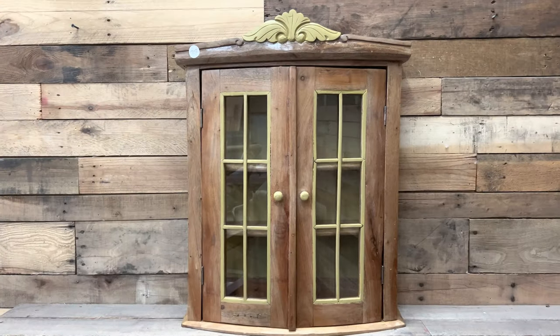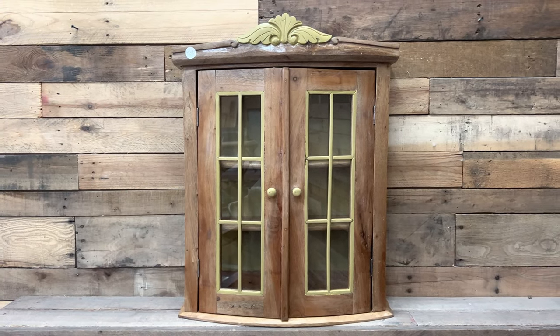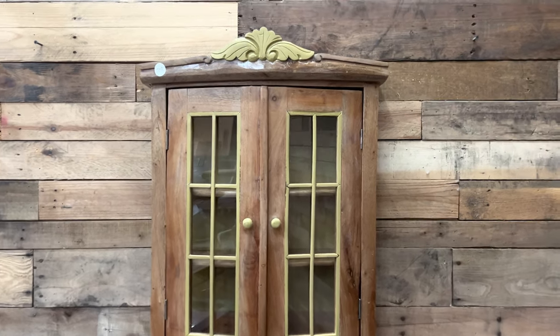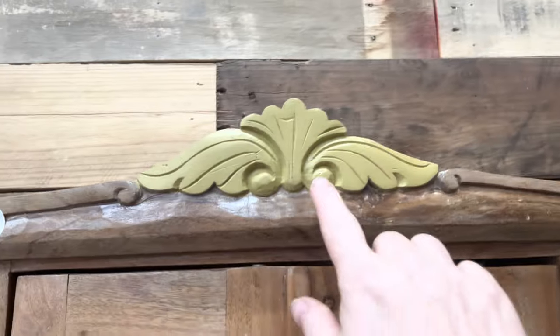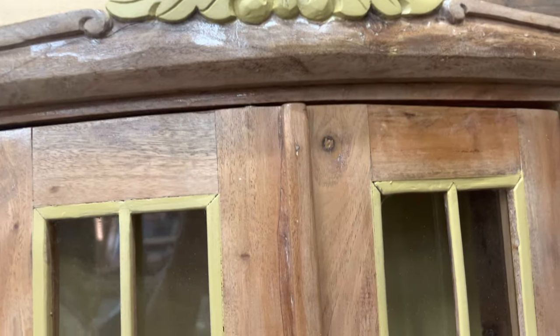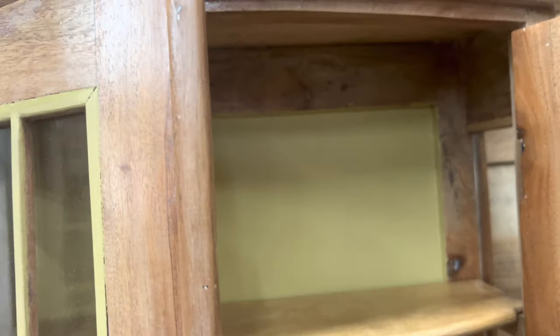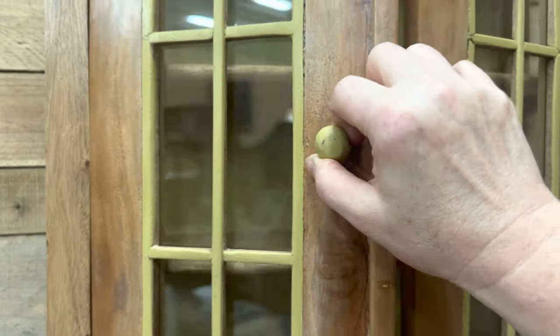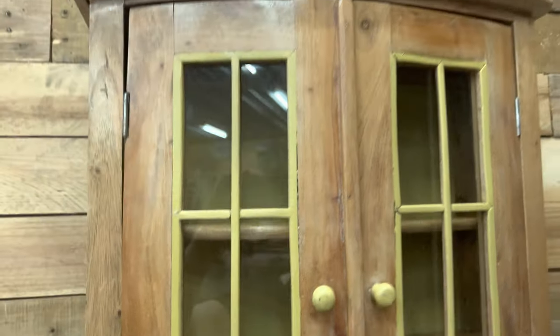Heck, I've got so many wood pieces going on, I thought I would throw this in. I had just picked this up for $11 at the weekly auction that we had been going to on Tuesday nights. Nobody else wanted it, I guess, for $11. Now, I love the wood of it. I'm just not a fan of that greenish yellow that is on there.